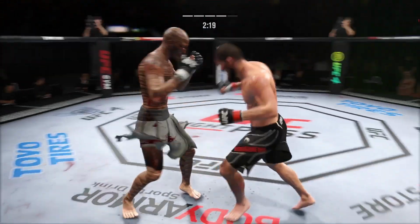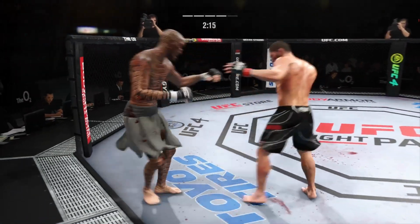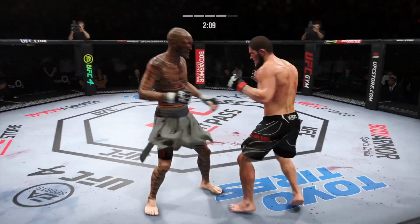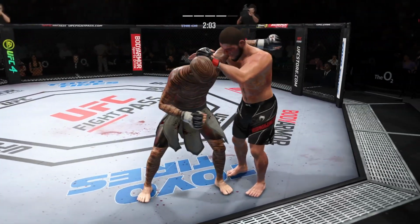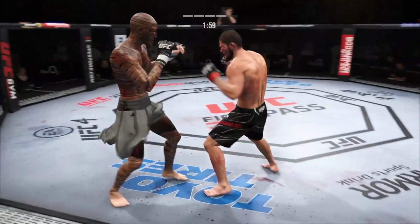Oh, that's a good right hand. Stuffs the takedown, no problem. Big kick. It's a good right hand right there. Oh, stuffs the takedown without issue. Nice defense there, huge block.